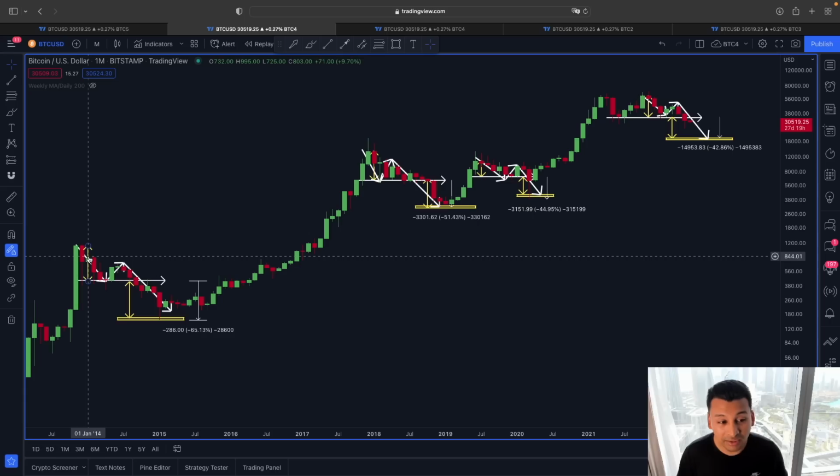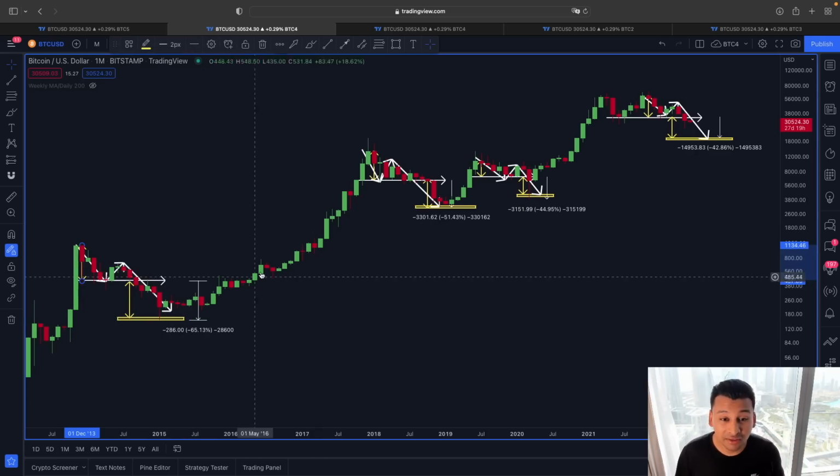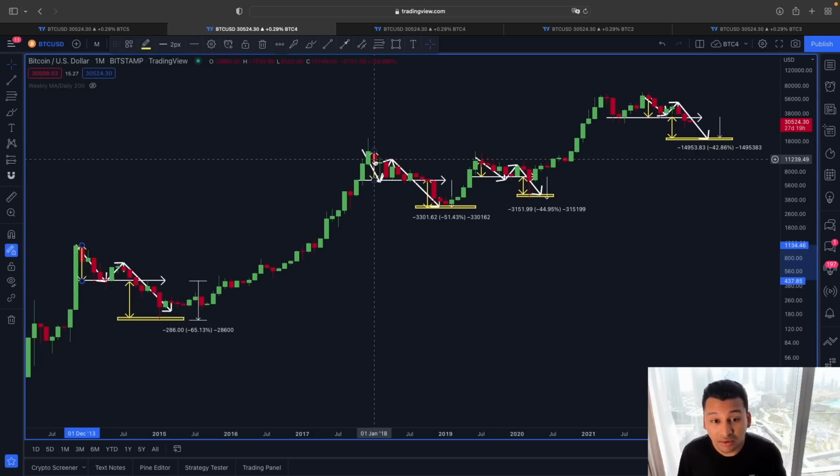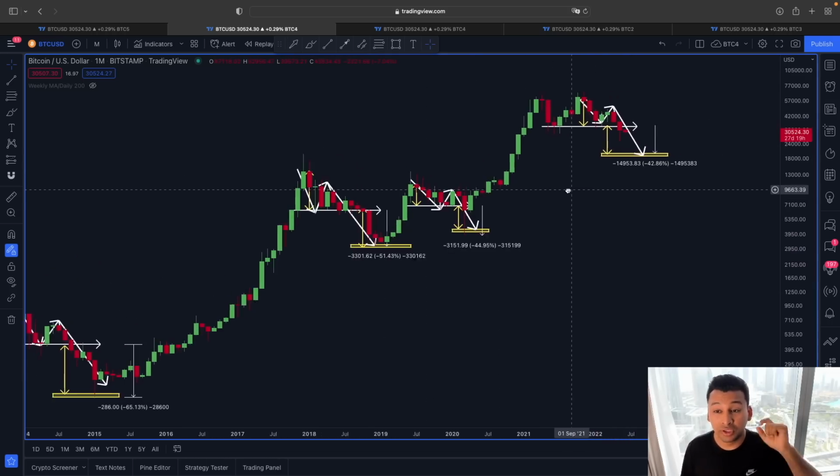If you measure the length and simply add it here, you can see the price of Bitcoin came exactly at the target area. Only after that started this actual markup phase. Here, a very similar scenario. We came at the target area and then started this markup phase. A similar scenario unfolded again and again.